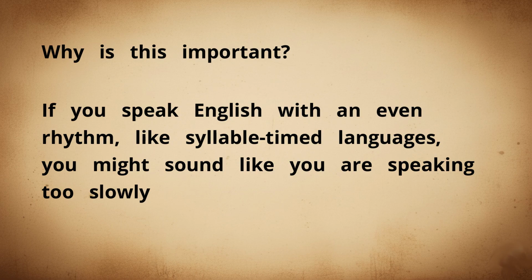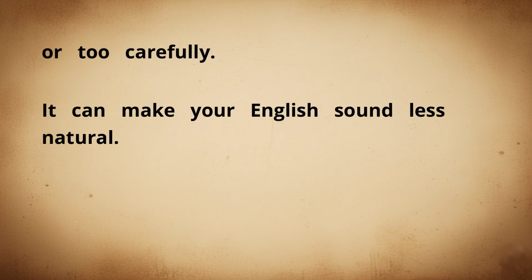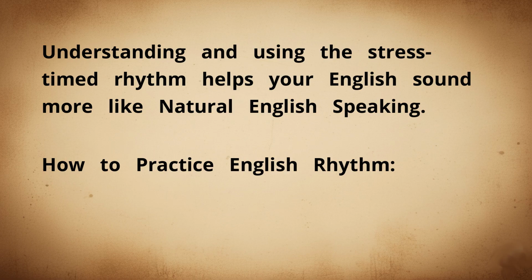Why is this important? If you speak English with an even rhythm, like syllable-timed languages, you might sound like you are speaking too slowly or too carefully. It can make your English sound less natural. Understanding and using the stress-timed rhythm helps your English sound more like natural English speaking.